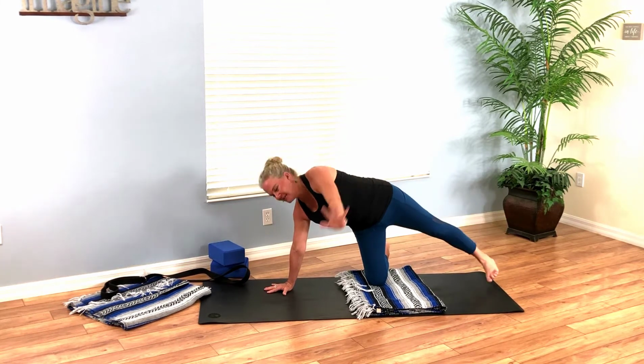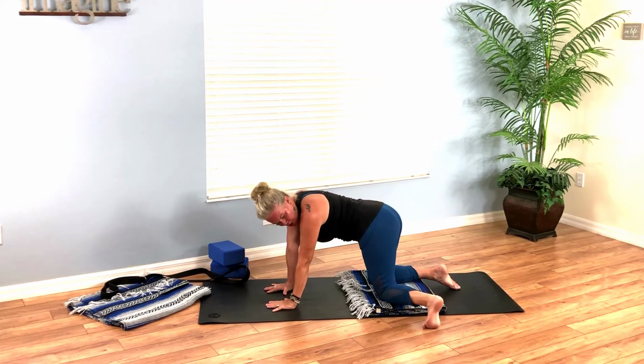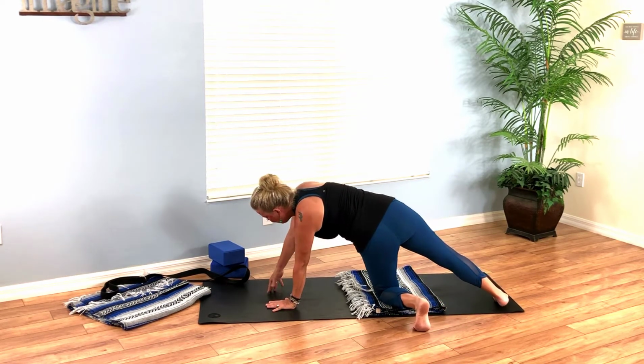Nice. Okay, let's come back down to tabletop. Try that on the second side. So from tabletop, your left foot turns out. Curling the toes under as you kick the foot out gives you something to lean into. Start to send the right leg behind you. Lean into the left toes.